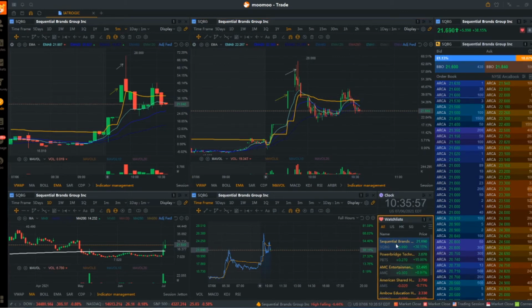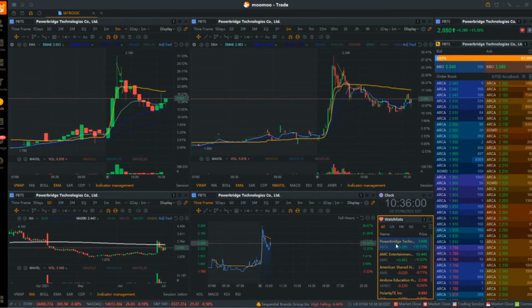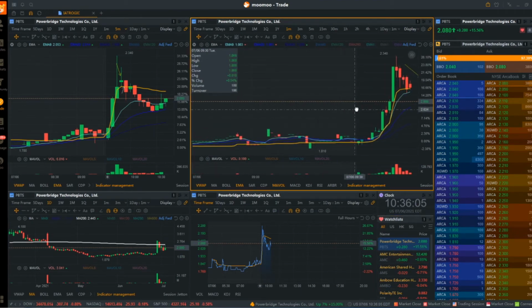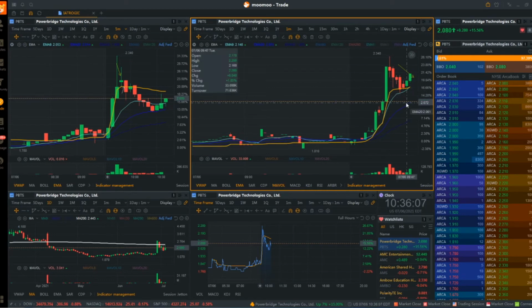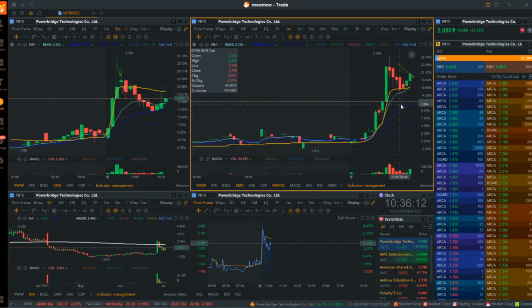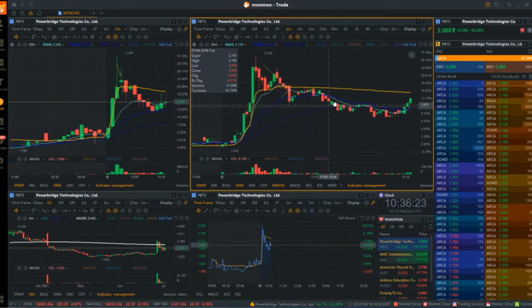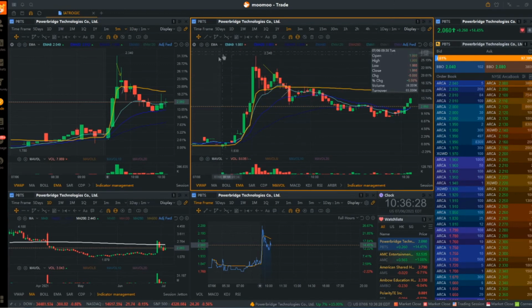So after SQBG, I was watching PBTS. Back then it was looking like this. I was adding it here and then tried to play really tight, maybe below the VWAP around 2150. It didn't hold, so I got stopped out at 2150 and gave back some of my profit, but I can't really complain too much. BLIN and OSAT got me in the reds, and basically I just got bailed out from that hot-up play.